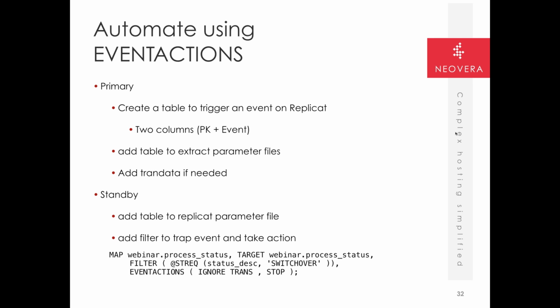And in this case, you create a table, and this table is what's going to drive the events that flow through the system. And it only needs 2 columns. It needs a primary key column and some sort of description column to hold a value that you're going to later filter on. Add that table to your extracts, add the trandata if needed. If you're using schema trandata, you wouldn't need to do that. And then on the standby, add that table to the parameter file so that it can pick it up from the extract. And now you add a filter and a trap event on it.